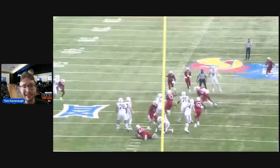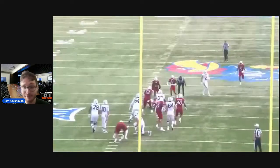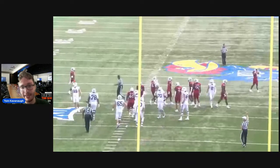But I think you see a little bit too many inside moves. It is really impressive at the college level, but I'm telling you, you're not going to win that much like that in the NFL. You're just not.